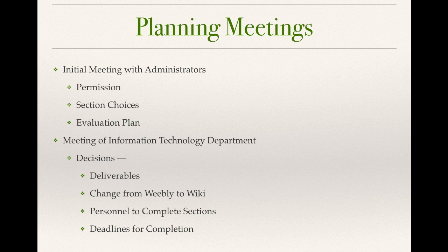So the planning meetings started out with an initial meeting with administrators to get permission and get their ideas on the sections that would be on the website and an evaluation plan of the teachers after they had completed the course. The second meeting was with the information technology department to make decisions on the actual deliverables inside the sections, as well as the decision to change the online training from a Weebly to a Wiki.